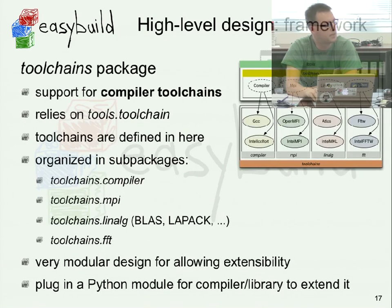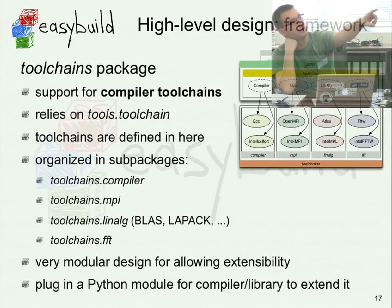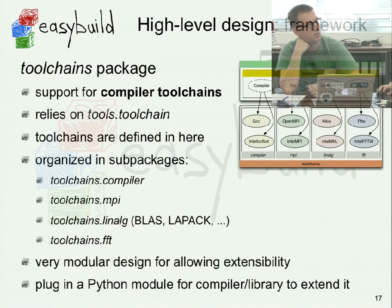So the toolchains package, this is a little bit confusing. The toolchains package, which is the bottom part of the figure, hosts all the Python classes that implement support for a particular compiler or a particular API library, and that talks to the tools.toolchain package, which is the generic support for a compiler, an API library, and so on. So again, the stuff on the top just basically defines a skeleton that you have to fill in to be able to use a particular compiler for a particular library. It's organized in sub-packages to keep it a bit clean.